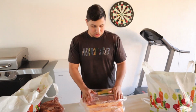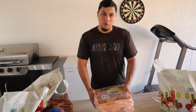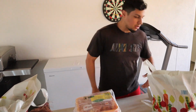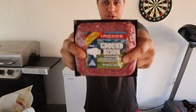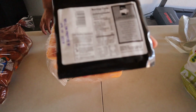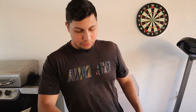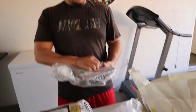Which I'm cooking for two people, but it'll probably last one person like maybe a week or two if they're faster. Something else I got that I'm really excited to try is ground bison. Everyone says it's really good. I don't think I ever tried it before. So I got 4 ounces so I could try it. This right here was $8 for 4 ounces. Hopefully it's good.